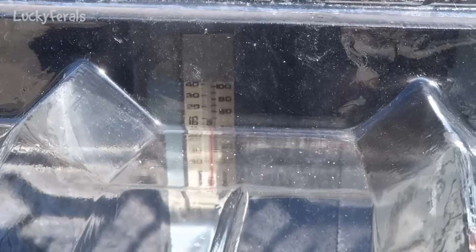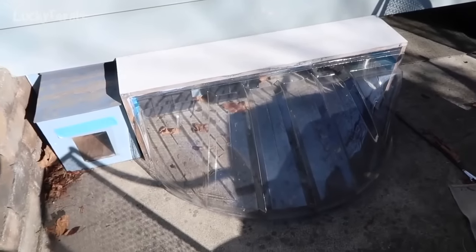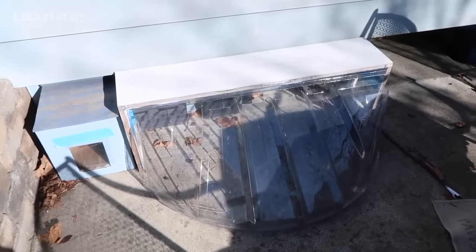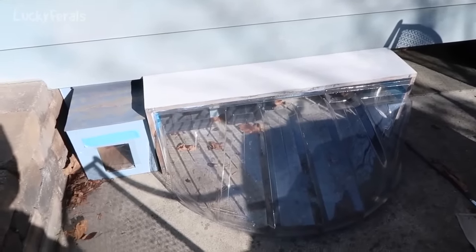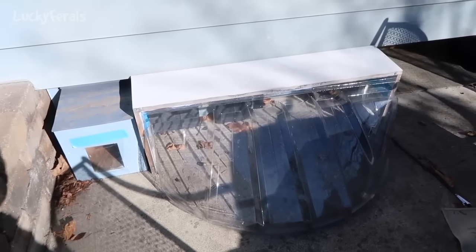Inside of the sunroom next to Hydrox's cat shelter, it is about 48 degrees. So I would say every time that it's a sunny day and that I've checked the temperature inside of this little solarium, it has been on average about 20 degrees higher than the outside temperature. So I think that's good.